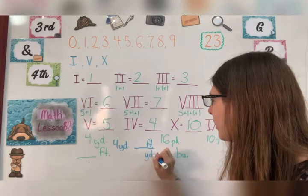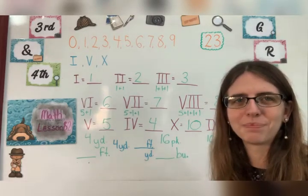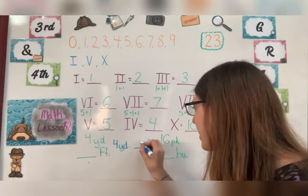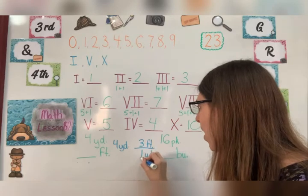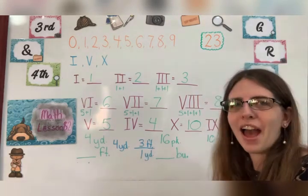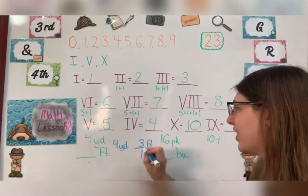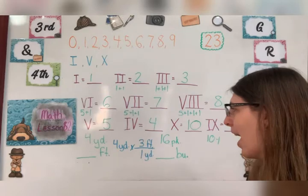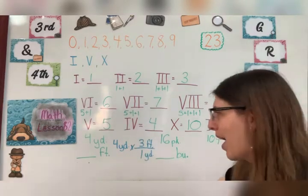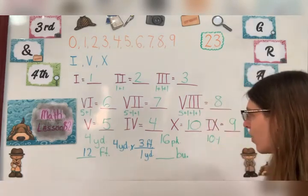From yards. What's the conversion factor for feet and yards? There are 3 feet in 1 yard. Very good. Do I multiply or do I divide? Well, my number that's bigger is on the top, so I multiply. 4 times 3 is 12. So I get 12 feet. Okay, let's try this one.